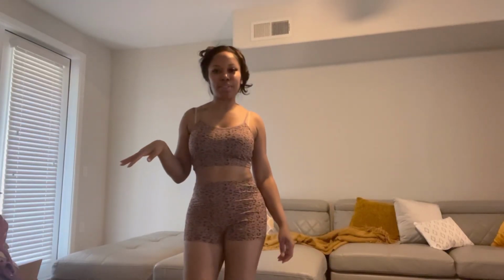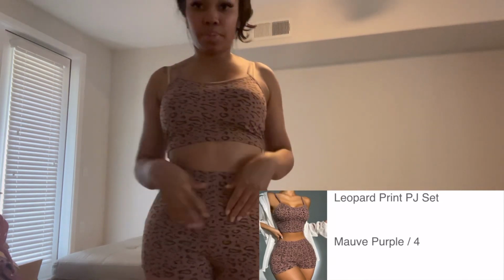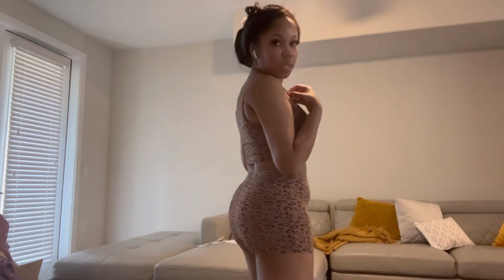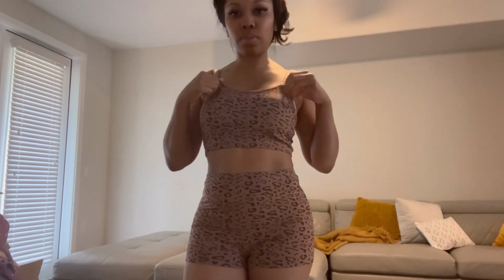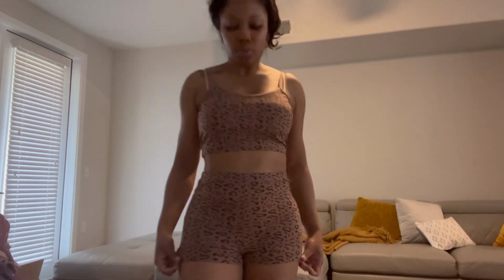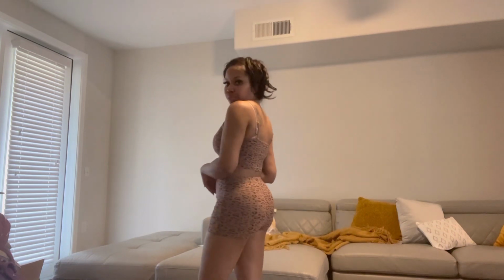Next piece. Okay, so we have this nice, comfy two-piece lounge set, pajama set, whatever you want to call it. I love this print. It has the adjustable straps. This is so comfortable. I love stuff like this to walk around the house in with a robe or something like that. It's very stretchy. You probably could work out in these little shorts. It's the same material as a workout outfit. But yeah, I love this. This is very cute. I think it's an extra small. Go get you one.